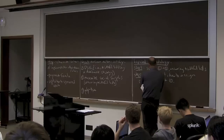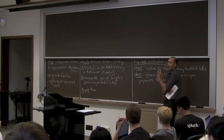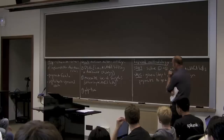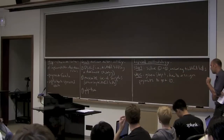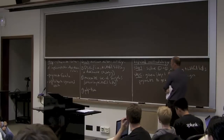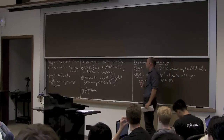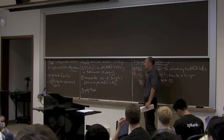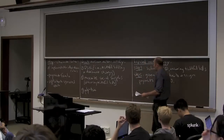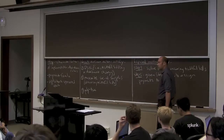Step 2, the subject of this lecture, is given your allocation decisions, so for example, allocating slots in bidder order, can you come up with an analog of the second price rule? Can you come up with payments that give you the DSIC property, thereby justifying your assumption in step 1 that the bids really were equal to the valuations? Okay, so that's where we were.